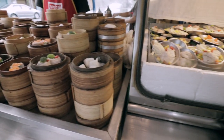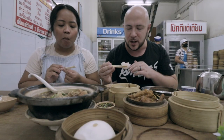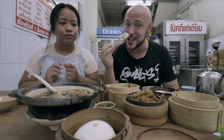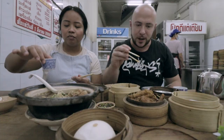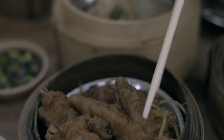This one's a lot closer to, say, classic dim sum we had in Hong Kong and New York City at Chinese places. I like the variety here. I love that the har gow here has that sesame oil taste. Another classic that we missed out on when we're in Trang, they didn't have it, chicken feet.